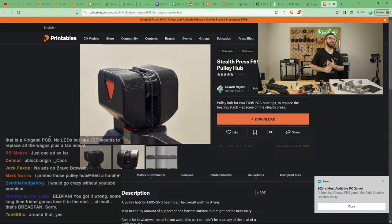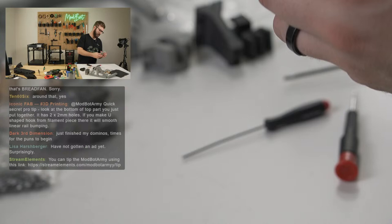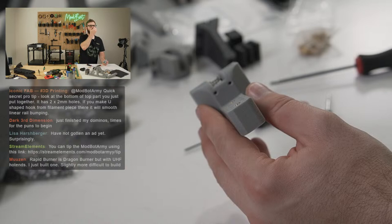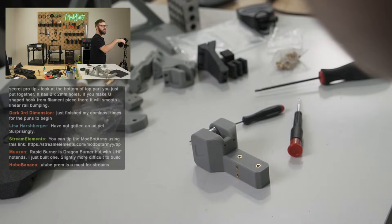So quick secret tip, look at the bottom of the top part you just put together. It has two 2 millimeter holes. If you make a U-shaped hook from a filament piece there, it will smooth linear rail bumping. Interesting. Since that's a pretty good little bend there, I don't think I'd want to use PLA. I think PETG would probably work good there.